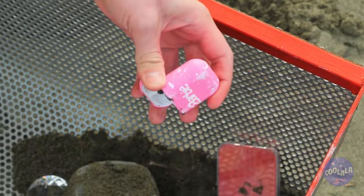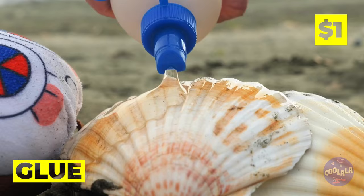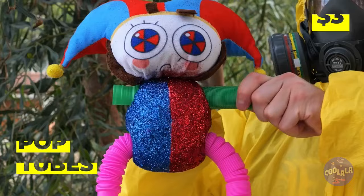This needs a wash. Whatever it is. It's Pomni, but she ain't got no body. We can fix that. Just grab some shells. Cover with glue. Now for some glitter. And some pop tubes for arms and legs. Look, we found Pomni for you. So, can we expect cash or a check?